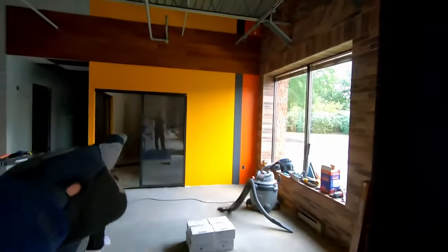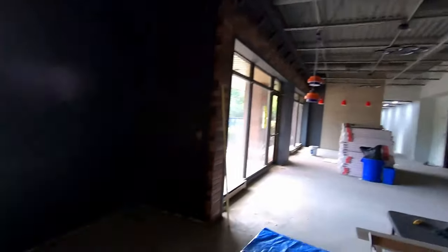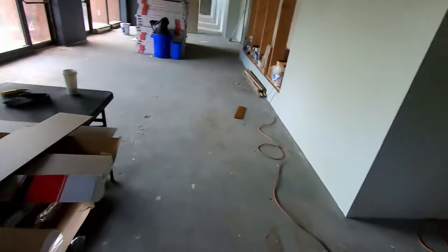This will be the store. So this is how it looks for now. And today we're starting moving and prepping floors for the hallway and the whole lobby. Things are moving. Right now is, what, August 14? Who knows? Let's see when we're gonna open. All right, let's get into it.